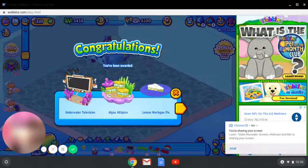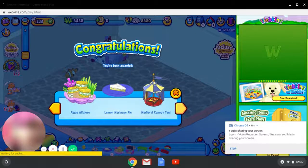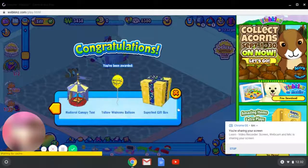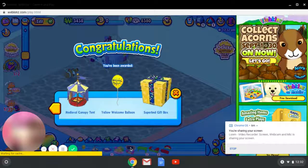Wow, he got a lot. Underwater television, algae alfajor, lemon meringue pie, a medieval canopy tent, yellow welcome balloon, super bed gift box. What? I didn't know he came with that. I just bought him a bed. Oh well.